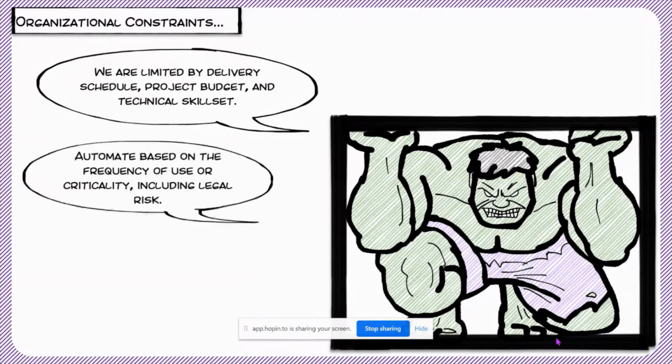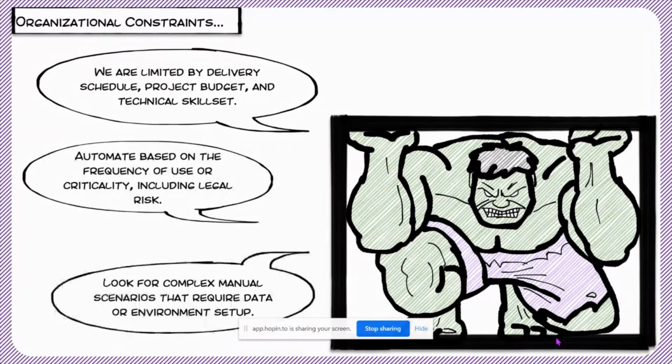So we should instead automate based upon the frequency of use or criticality, which can include legal risk at times, whether it's, say, the CCPA, GDPR, or accessibility compliance. We want to look for complex manual scenarios that require data or environmental setup and help create a priority list for automation candidates. So we're always focused on automating those most valuable scenarios first and work our way down the list. A good way to do this is with a so-called automation scorecard.